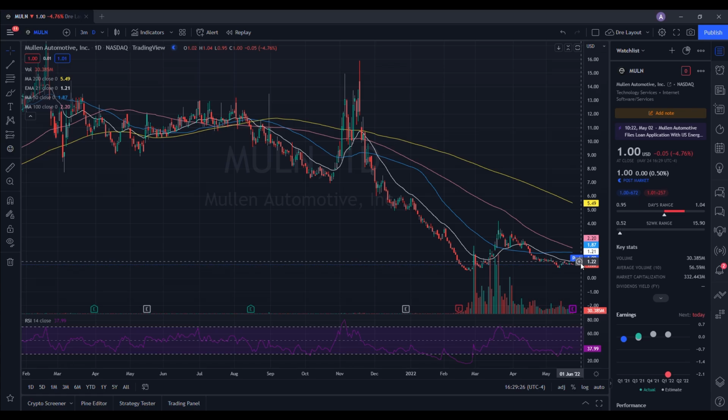But I'm not betting on that because we need to have bulls that are going to be stepping in at that mid 70-cent level. If they do not do that, then Mullen can pull back to where it can start trading in the 50-cent range, around 54 cents to be exact. So be fully aware of that.